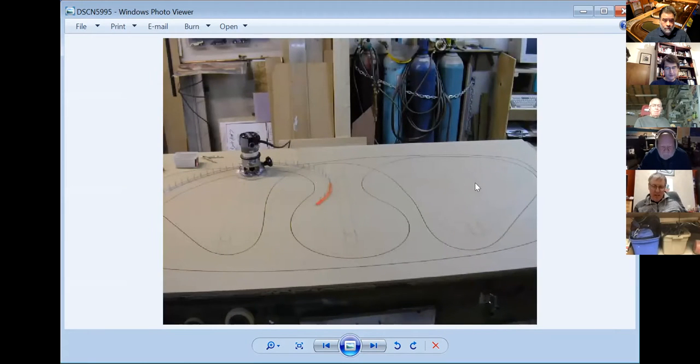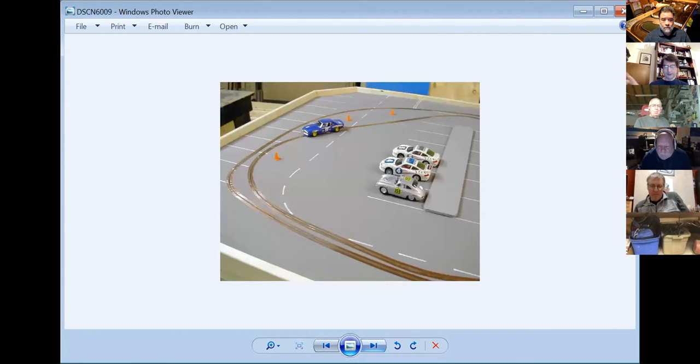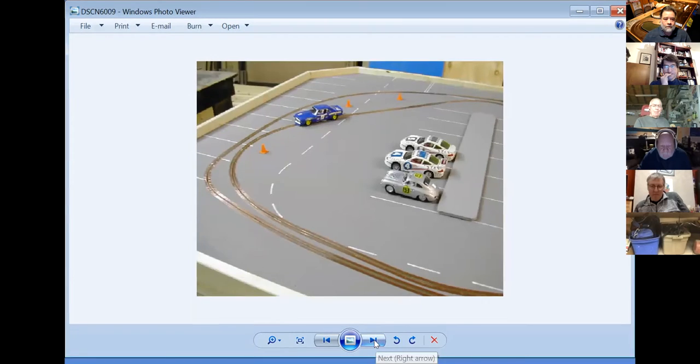Trying to get as much running room into a 4x8 without crowding it too much. And that's with it painted to make it look like a parking lot. So how much linear running room is there? I don't remember, probably around 38 or 40 feet per lap, at least. It goes back and forth along the length a couple of times and then zigzags in the middle. So probably upwards of 40 feet.